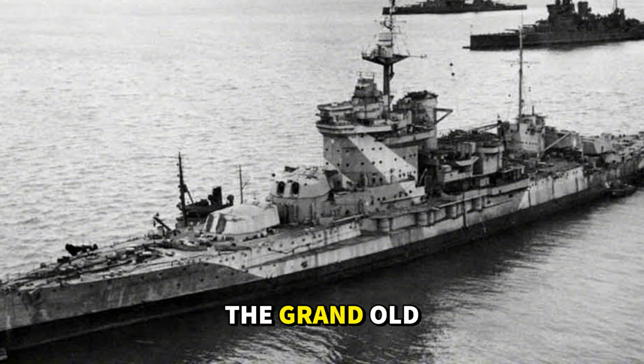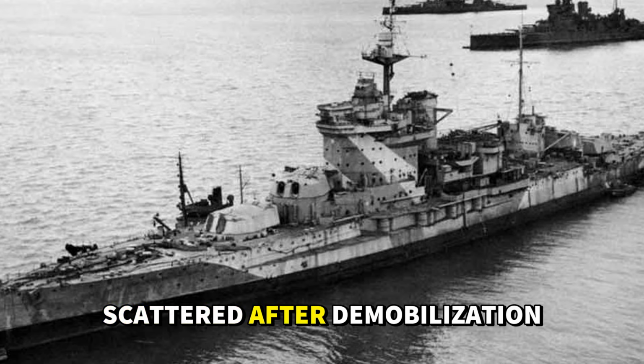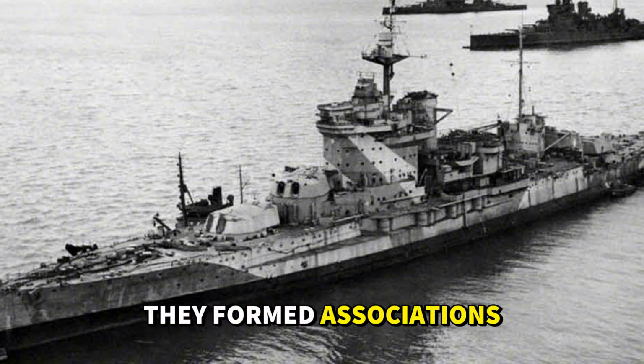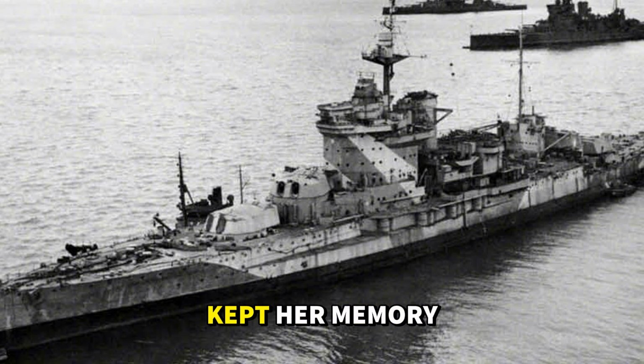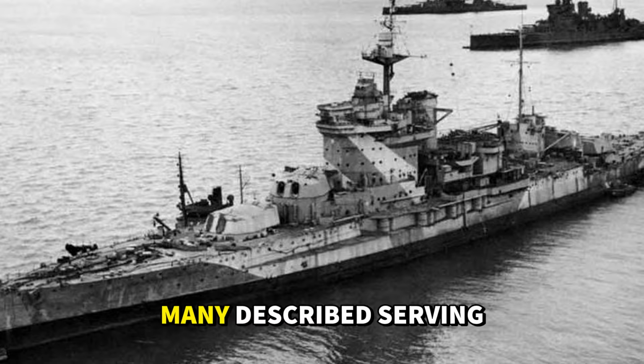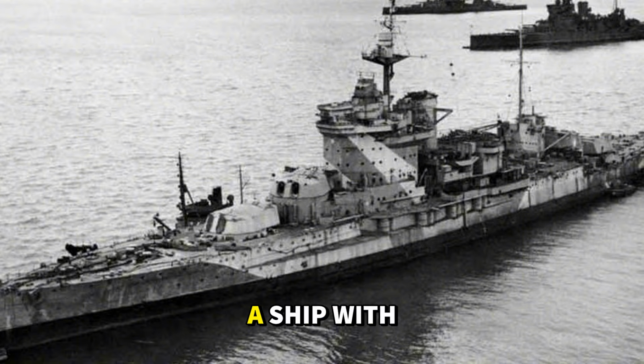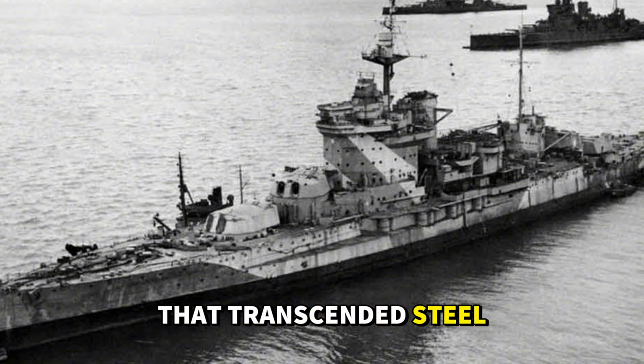Even in death, the grand old lady refused to go quietly. Her crew members, scattered after demobilization, maintained contact for decades. They formed associations, held reunions, and kept her memory alive. Many described serving aboard Warspite as the defining experience of their lives. They'd been part of something extraordinary, a ship with a soul, a vessel that seemed to have a will to survive, that transcended steel and machinery.